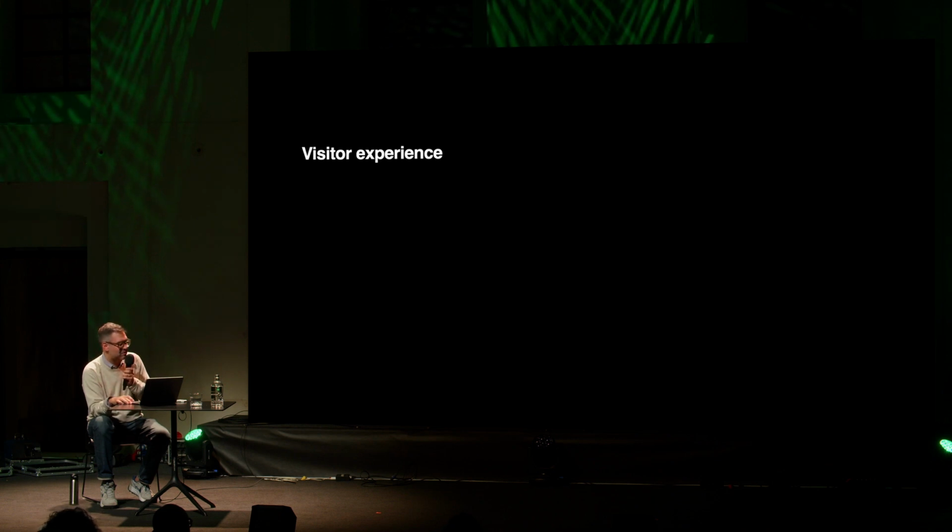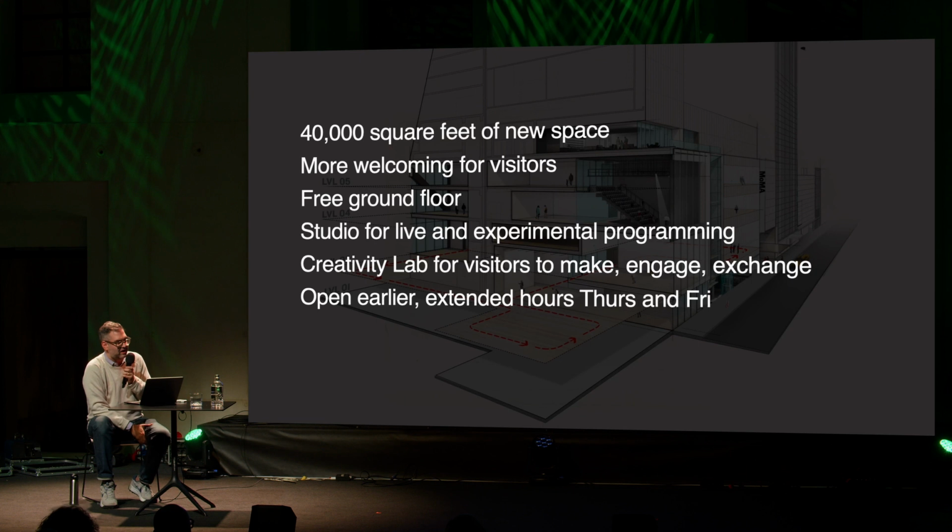work at MoMA, trying to welcome people to a new building that they hadn't experienced before. And very quickly, that building was 4,000 square feet of new exhibition space. It had a free and open ground floor that was much more welcoming for visitors. It also had a studio where live and experimental programming could take place. There was the creativity lab that you saw earlier for visitors to engage and exchange. And it was open earlier and extended a bit later on certain nights. So, a lot to communicate.